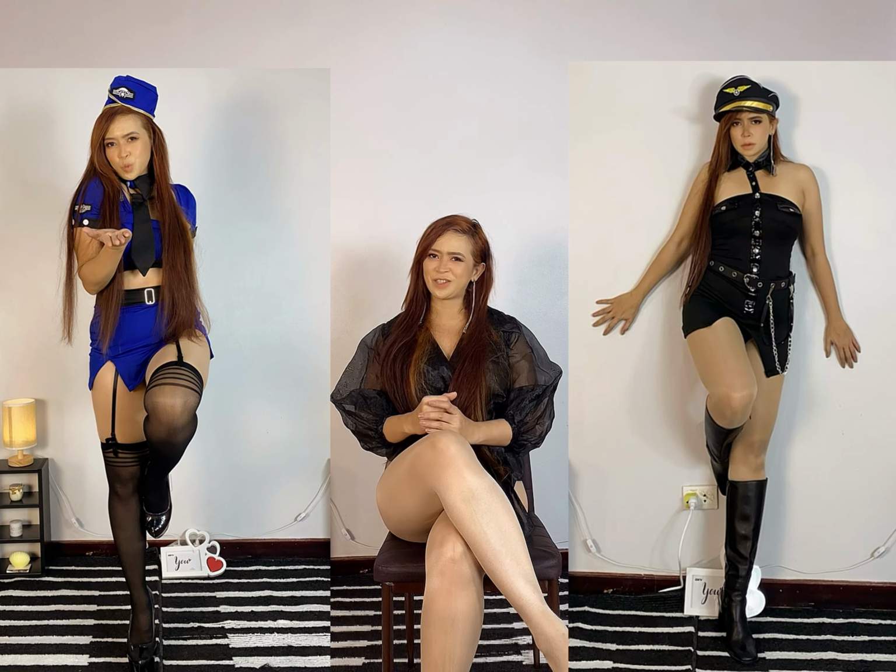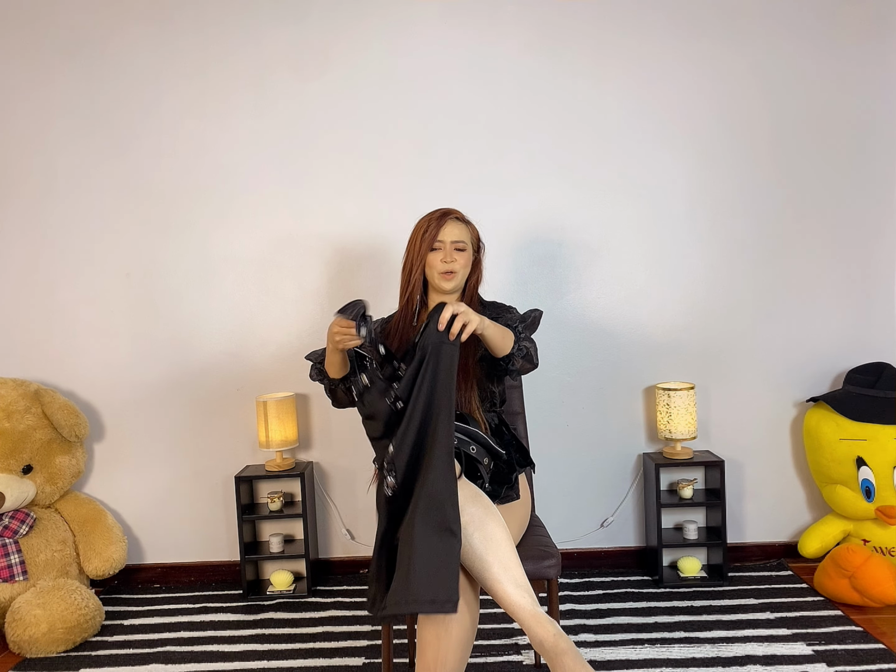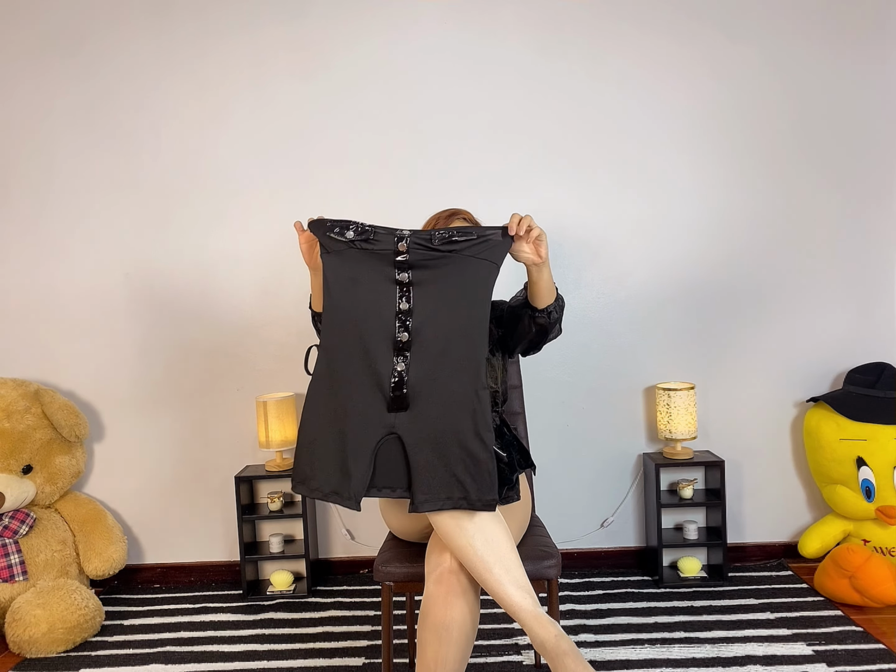This time, actually, it's costumes. I'm gonna show you two of my sexy costumes for today's video. So my first costume that I'm gonna wear today is my policewoman costume. So it's a sexy policewoman costume. It looks cute. I bought it from SHEIN.